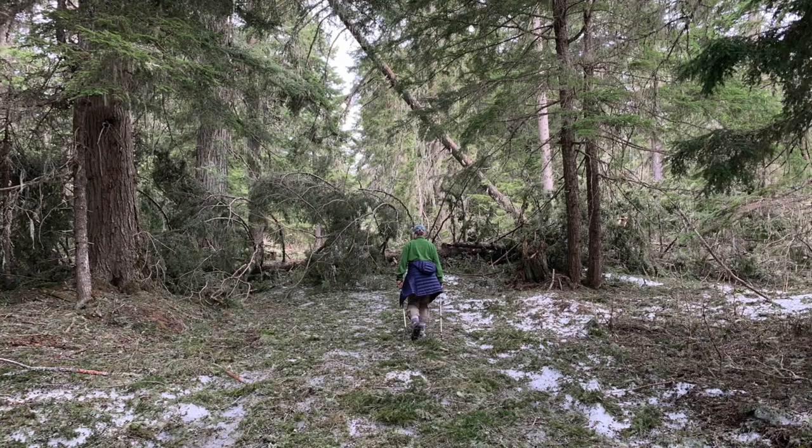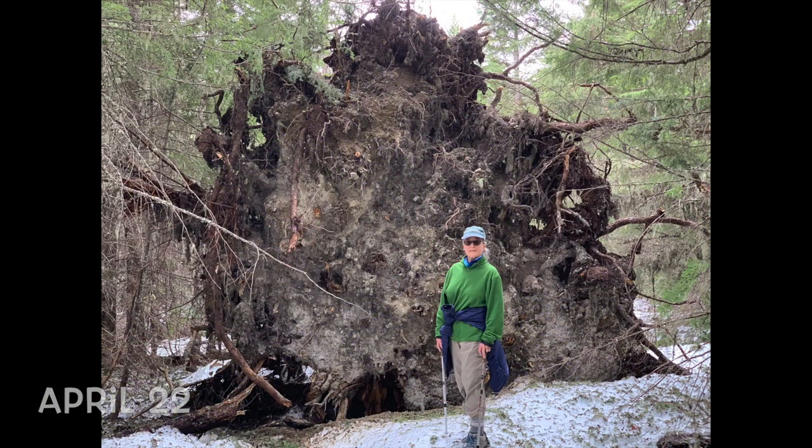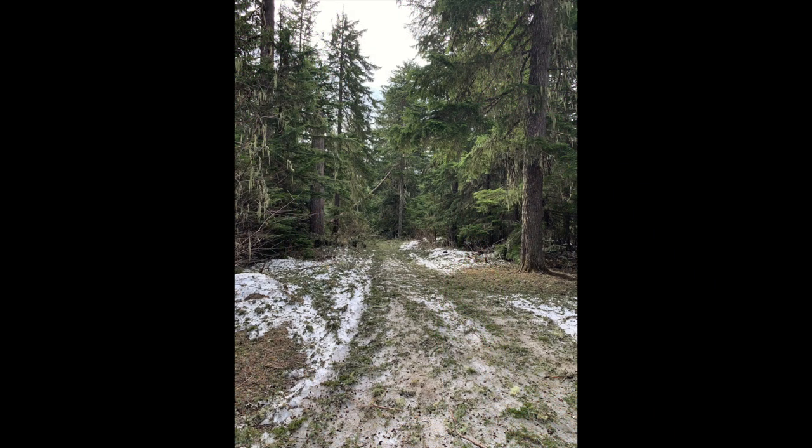We are going to try to go up to Strawberry Lake. We have attempted Strawberry Lake twice this year. I have pulled over on the side of the road so I could talk to you guys. We tried it the first time on April 22nd, and we couldn't make it because of fallen trees. We couldn't get up there because there were so many fallen trees across the road. We couldn't even get to the trailhead.